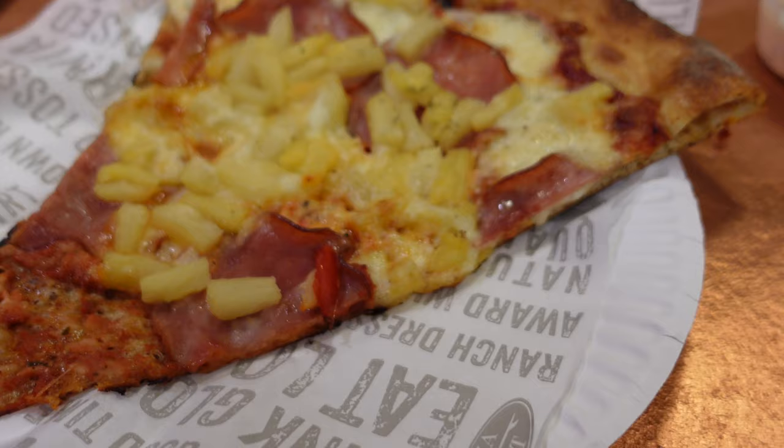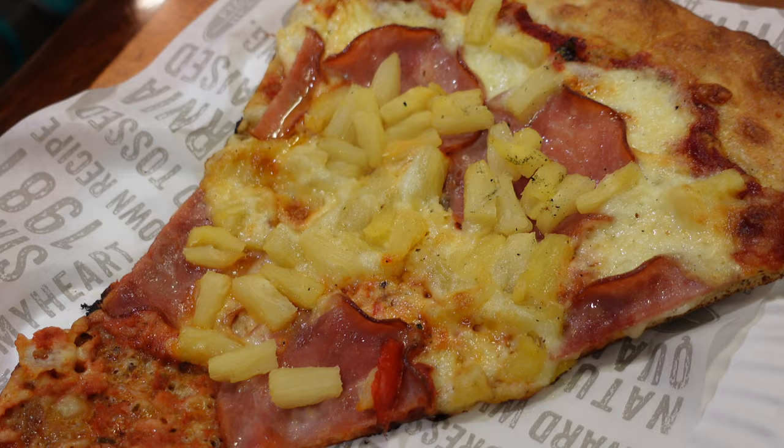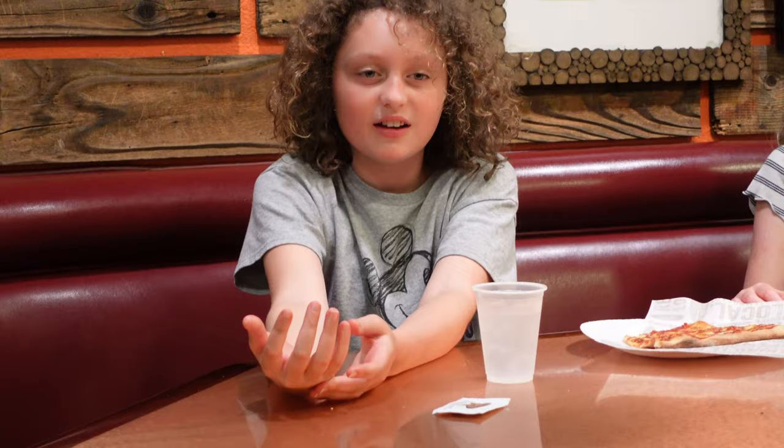I also got what's called a Maui Wowie, and I don't care if you're a hater and you don't think pineapple belongs on pizza, you're wrong if you think that. It's amazing, and I love their pineapple Canadian bacon pizza. Why did you put pineapple on your pizza? It's wrong. It's so good. You're wrong. No, it's good. You are wrong. It's okay.